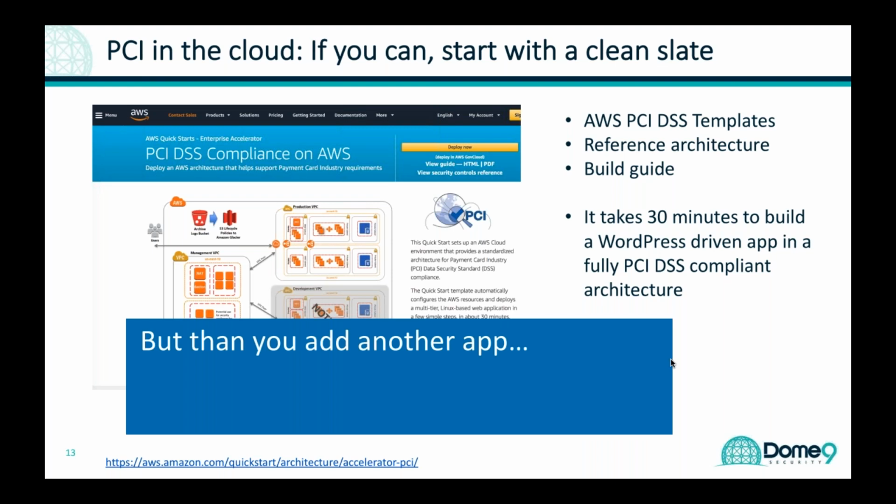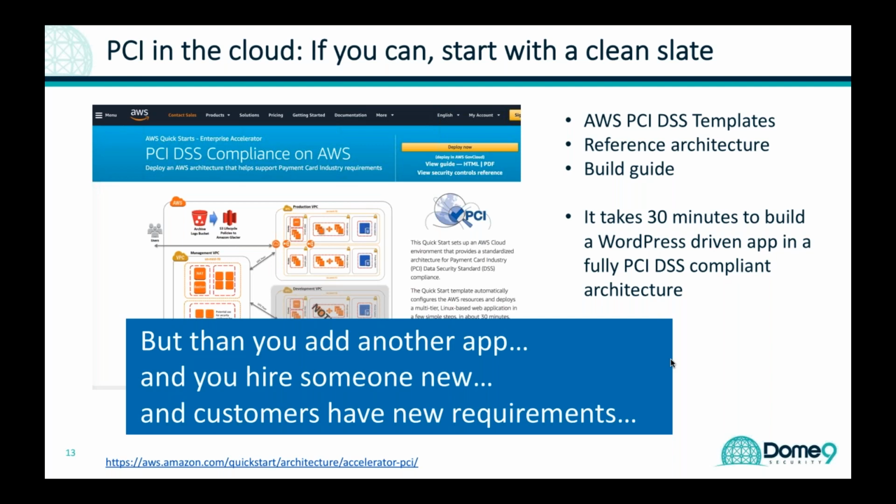But then you grow and you add another app. You started building one thing, and maybe you moved something from a data center into the cloud, and the first was a single app. Then you're adding another app, and this app is attached to another type of data. And then you hire someone new, and this person wants to move to the next generation of application building. Maybe you want to build in containers instead of VM instances, or they want to use a Lambda function to do specific tasks that the application requires, or connect to a different data source. And then customers have new requirements, and sooner rather than later this changes, and you still need to keep this environment secure.